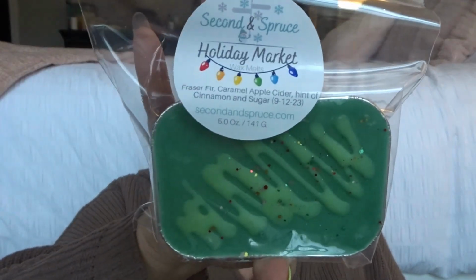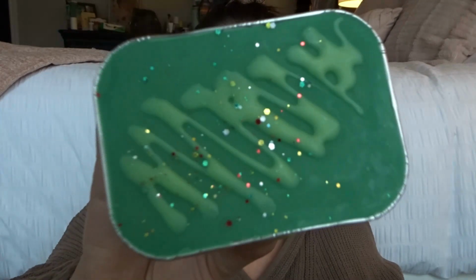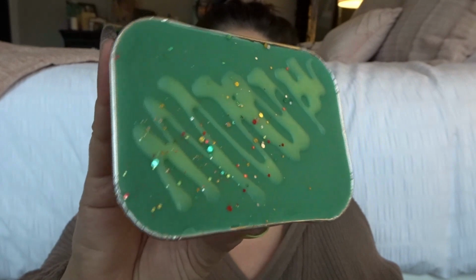Okay, so this next one is Holiday Market. And this is Fraser Fir, caramel apple cider, and a hint of cinnamon and sugar. And I know I probably haven't commented on this, but her labels, I love her labels because they have all the information. Name of the company, the name of the scent notes, the pour date, her website. There's that one. How pretty.